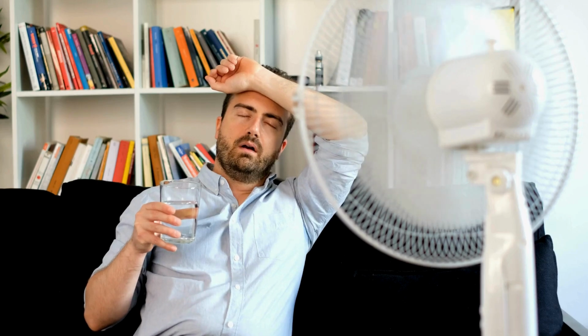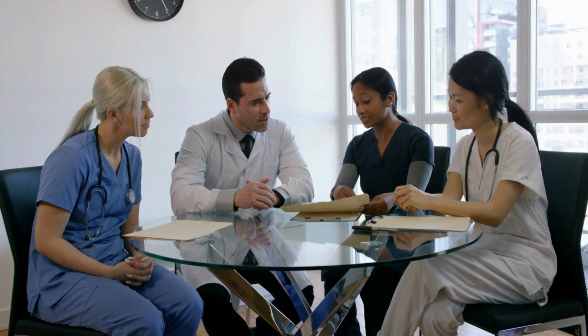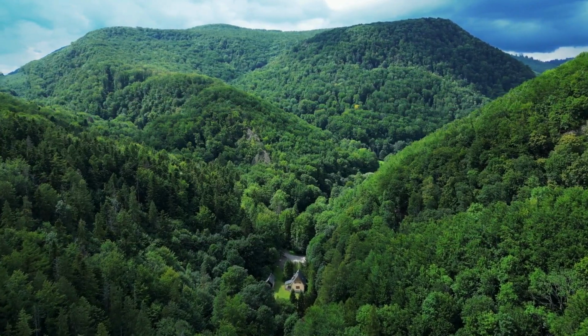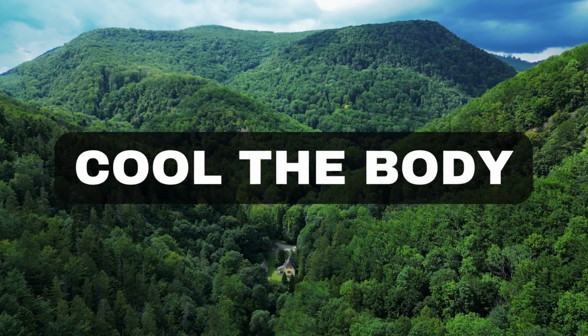Treatment. Immediate action is crucial for treating heat stroke. Call emergency services. Heat stroke is a medical emergency. Call 911 or emergency services immediately. Move to a cooler environment. Get the person to a shaded or air-conditioned area.